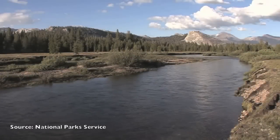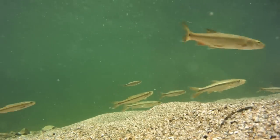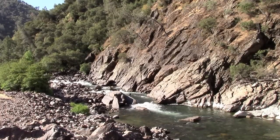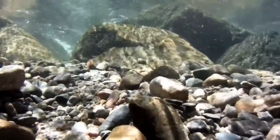Welcome to the Tuolumne River Watershed, famous for its scenic meadows, rich biodiversity, and exhilarating whitewater rapids. It is truly one of California's gems. But what makes all of these magnificent features possible? The simplest answer is rocks.